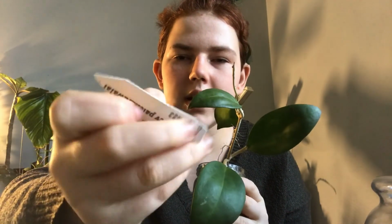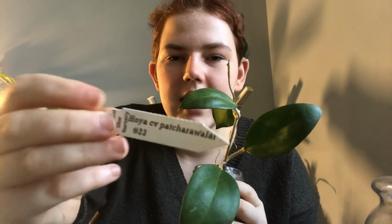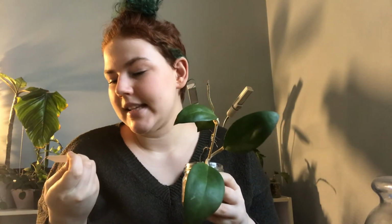This is the name tag here. I don't know if you can see that properly, but that is the Hoya Pachawachi. Hoya CV Pachawachi. This plant is gorgeous and very much worth it.